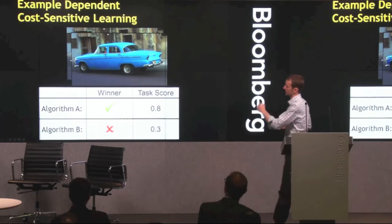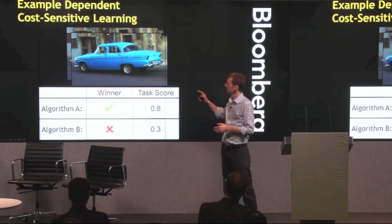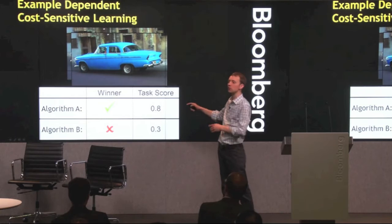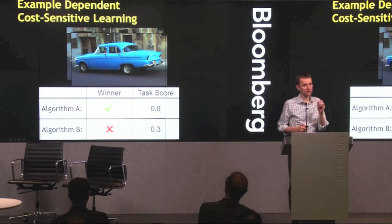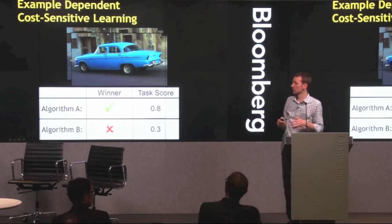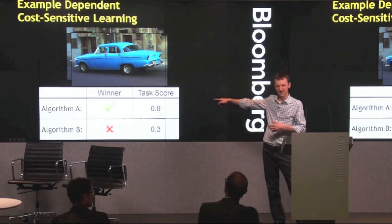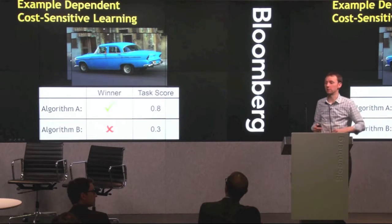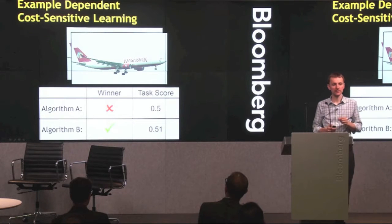So I take this image and I say, whatever it is I'm doing, I'm recognizing, I'm classifying. Notice I'm not worried about what the task is. I'm just worried about who wins. In this case, algorithm A wins. But the interesting thing that you can do is you can also assign a score, right? You can come up with some measure of success to say, well, it's not just the winner, but maybe it's the winner by a margin. Like 0.8 is a lot better than 0.3, so algorithm A is the winner by that much. Take another training example. Algorithm B is the winner in this case.